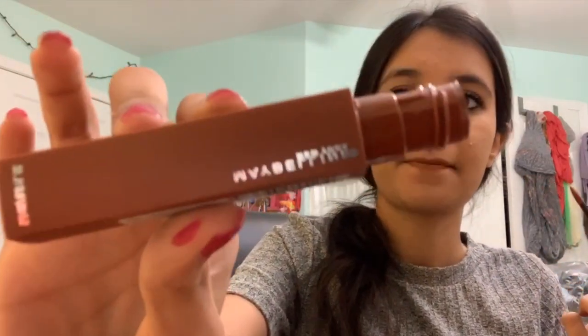And then I jumped in with my lipstick. This one is the brown one by Maybelline. It's from their new matte collection. It's super, super, super good. Completely recommend it. But yeah, that's it. That's pretty much the entire look.